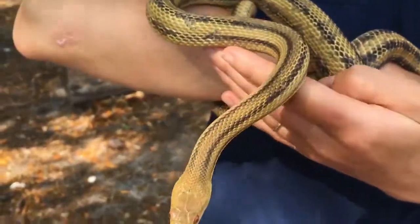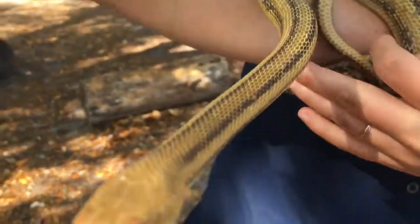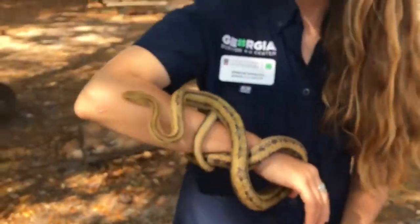Meet Apollo. He is our second animal ambassador, and he is a yellow rat snake. You kind of look at him, he has a round-shaped head, and he has a very long, thin body. Yellow rat snakes, as well as rat snakes, are native to Georgia. And we know because of that head shape and that thin body that he is a non-venomous snake.